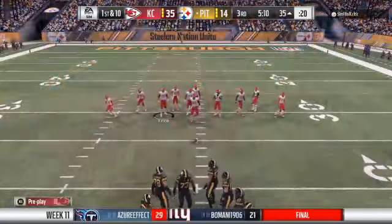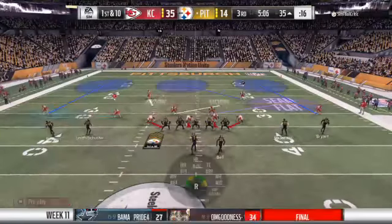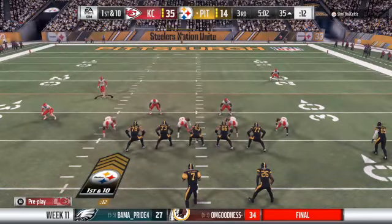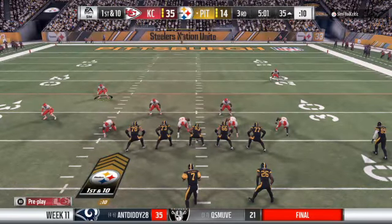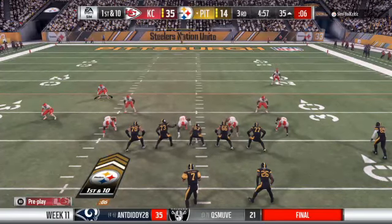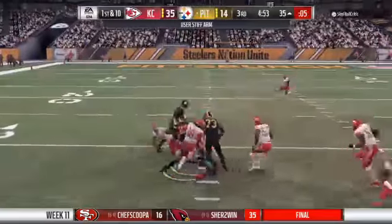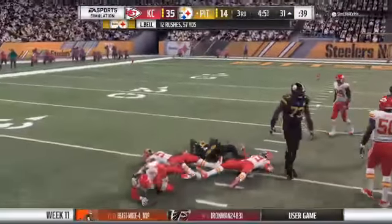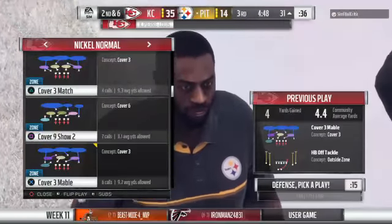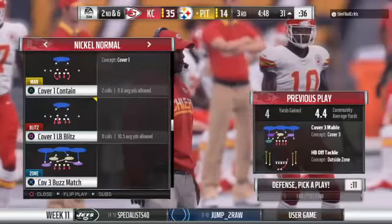And here comes play number 6 on this drive. They'll go back to the ground with Bell. Takes this to the 32, maybe the 31. Defensively, they rally quickly after the broken tackle. They give him 4 yards there. It'll be 2nd and 6.